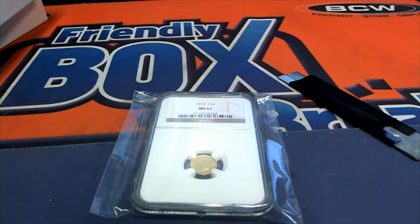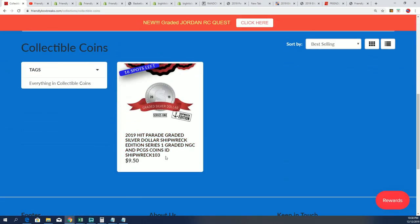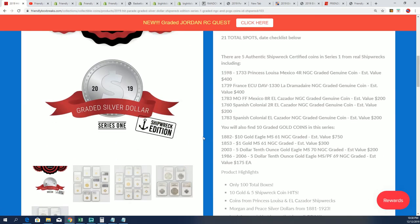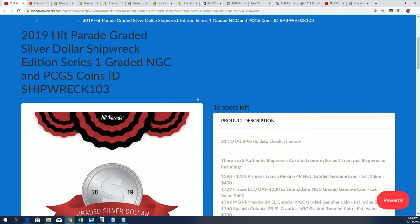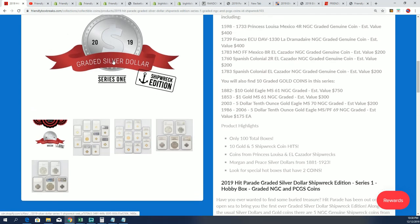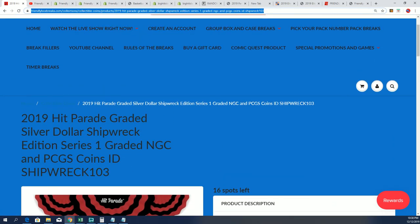Congratulations to Scott G. We have more of these gold Shipwreck coins available. As a matter of fact, there should be one there right now. And let's do another one. The next one's at 16 left, so we'll see if we can pull some more bigger hits out of here. There's a 10% chance to hit in each box one of these monster hits. So that's about the odds of it all. If we don't hit one of the gold coins, then we're hitting a graded silver dollar, which is a nice hit all on its own. And so we're going to see what happens in this Shipwreck edition in the very next box.